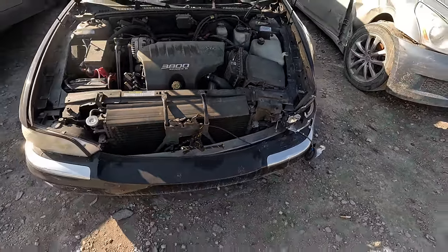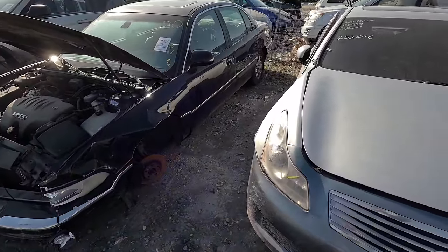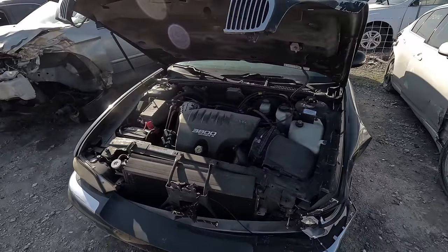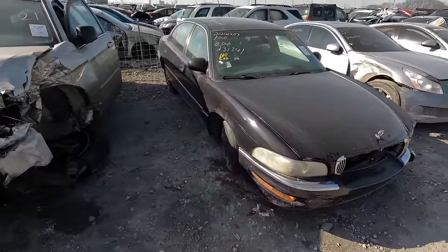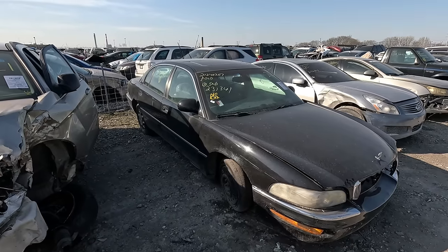Well, I'll still give it one hit on that. I'll give it like a $250 bid on it. If it goes for that, I'll buy it. If not, no big loss, but there's plenty of money just in parts for that car. And it says it runs and it says it goes into gear. So let's keep an eye on this. Let's see what this goes for.